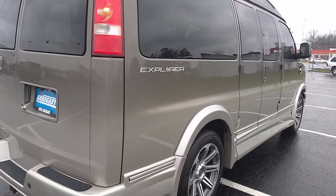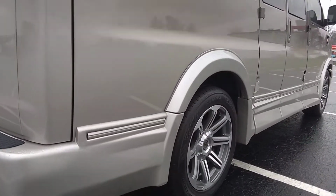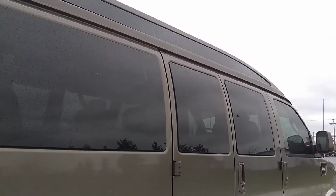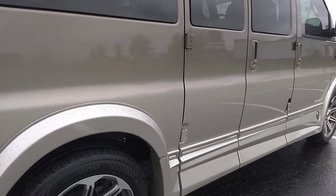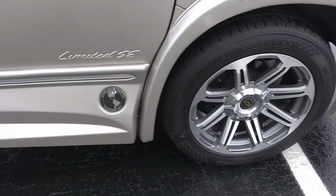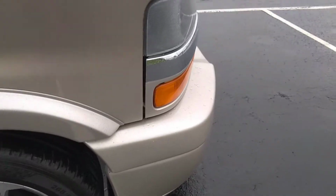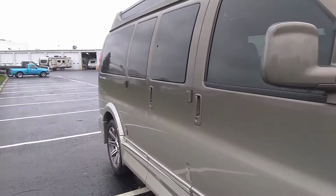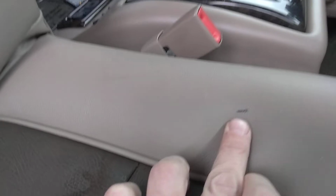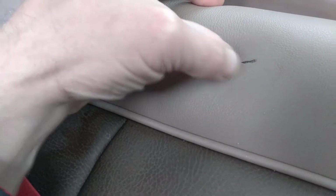Let's get started on the passenger side. So far, so good. I don't see anything down here. The wheel looks to be in really good shape. I don't see anything on this side either. Something on the seat right here looks like maybe an ink stain. I'll try and get that out for you. Looks like an ink, a pen mark.